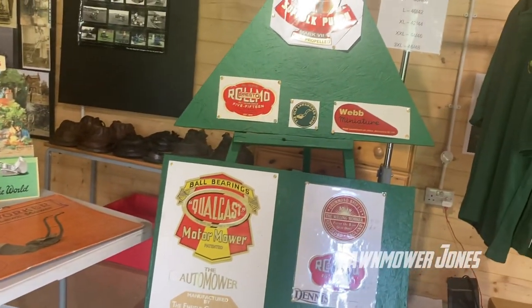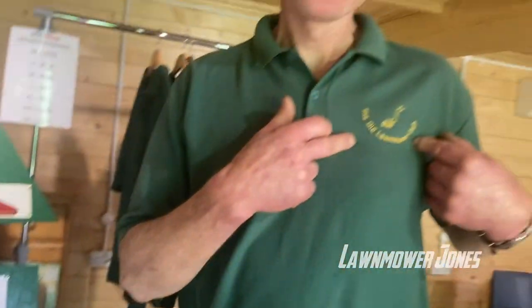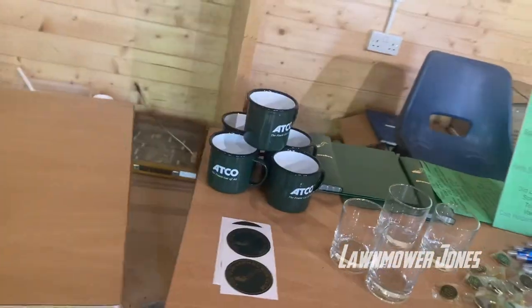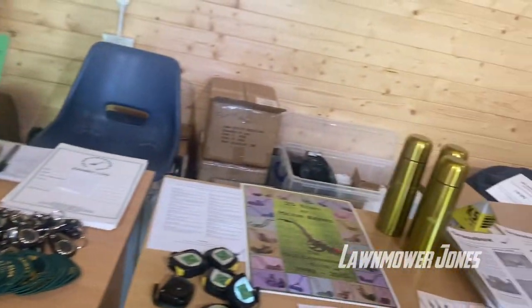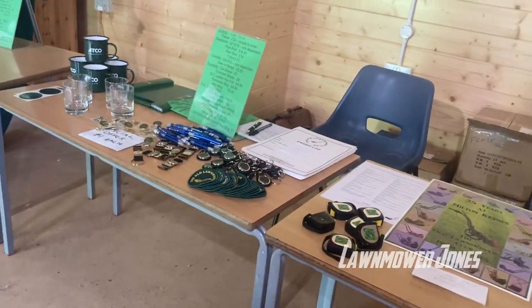The lovely transfers. The club shop also sells clothing, so you can get clothing, caps, and again, have a look here. You can buy cups, key rings, pens, flasks, tape measures. The list is endless. So obviously if you need anything and you're a member, you can get something from the club shop. Lots and lots of goodies. So right, let's move on and have a look at some more mowers.